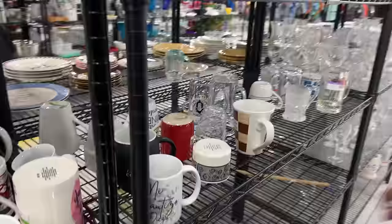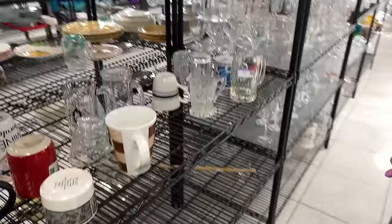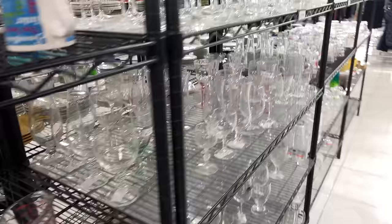Look at Buffalo. Grand Teton National Park. Oh, it's chipped. That's too bad. Let's see what else. This is pressed glass, not very expensive. All right, let's just run through the clear glass here for a second. See if we see anything at all.